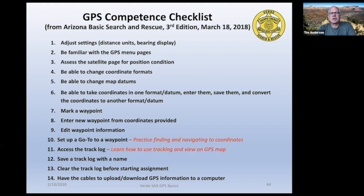You need to be able to take coordinates in one format and datum, enter them, save them, convert the coordinates to another, and then often convert back when you're done. You've gone to the helicopter coordinates. Now you've found the subject or the evidence. You need to convert them back to UTM to read them to the deputy, for example.